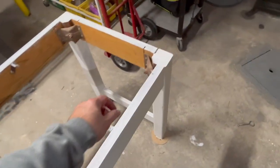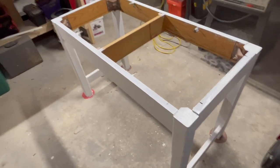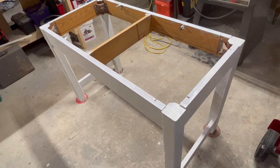Anyway, once that dries, we're going to give it some time to dry, and I'm going to firm up these leg bolts. These are actually pretty tight. Now, this is an old piece of furniture. It's been around, and it's got plenty of life left in it for sure.